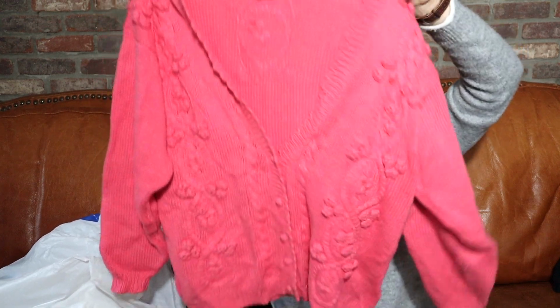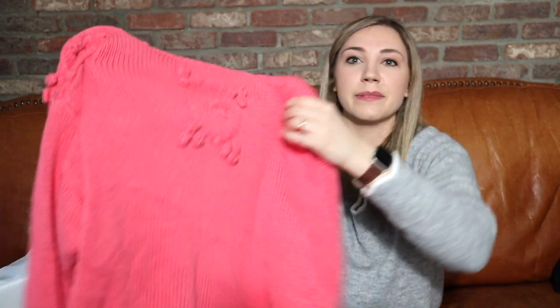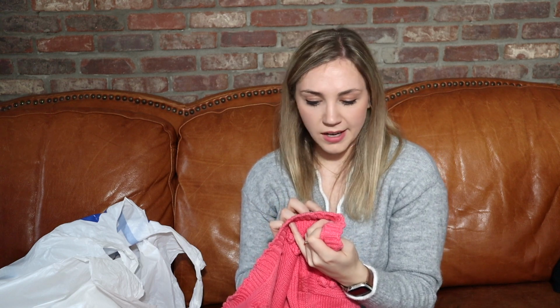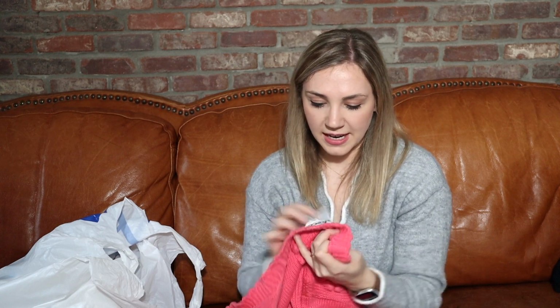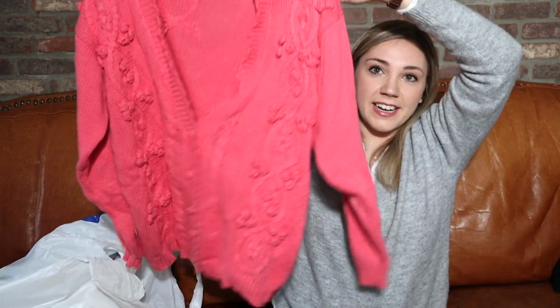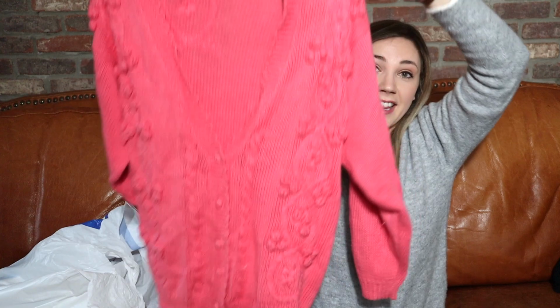So the first is this beautiful pink cardigan. I mean, just look at that texture, guys. It is gorgeous. Even the back has some textured detail there. This is from a brand called Joyce, 100% vintage. It is a size extra large, but this would be really cute to wear oversized as well. I am just in love with this.